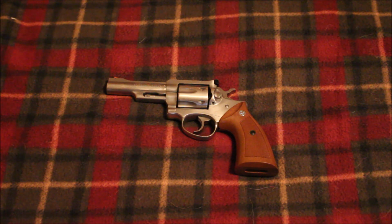357 Magnum revolver, full size, at least 4-inch barrel, but no longer than 6 inches, at least 6 round capacity, but 7 or 8 rounds obviously better. Double action, single action: double action for when seconds count, single action for when seconds don't count and you want a nice accurate shot, and a good set of adjustable sights so that you can tune your revolver into a specific load, and not have to compensate just with your eyes and your memory. So that's pretty much all the things that I think make a good woods gun, or the perfect woods gun.